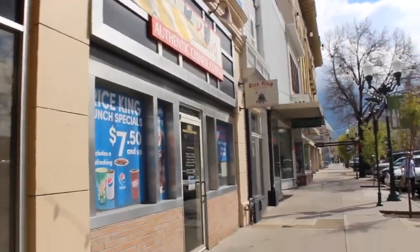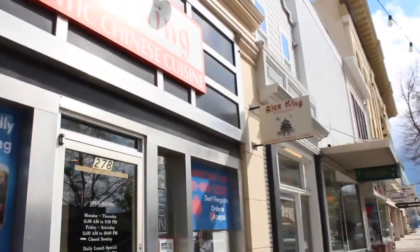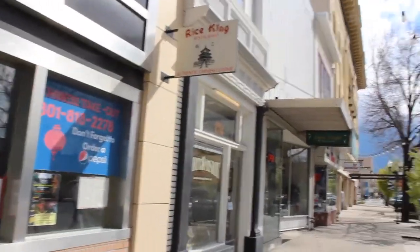I've run into so many different restaurants since walking here. Salvadorian, Peruvian. Now it's a Chinese cuisine area here. It's from all over the world, looks like.